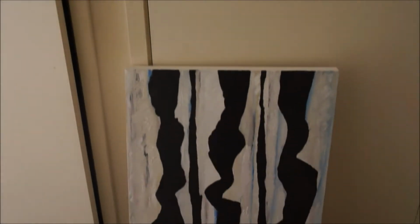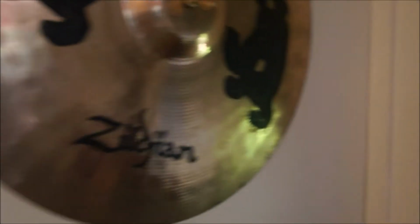And another one of my pictures. This is called Saturday Night, Sunday Morning. That's been brought down to finish. Can't see that one very well. It's called the Motherboard. I do have a video on it.